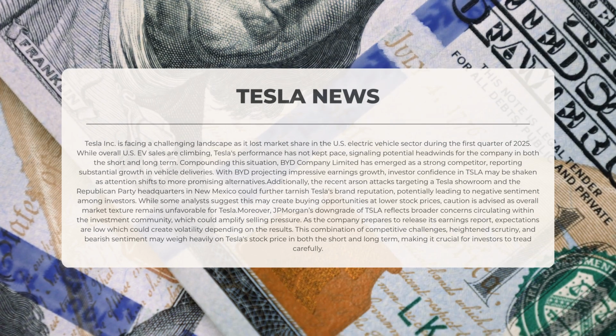Moreover, JP Morgan's downgrade of TSLA reflects broader concerns circulating within the investment community, which could amplify selling pressure. As the company prepares to release its earnings report, expectations are low, which could create volatility depending on the results. This combination of competitive challenges, heightened scrutiny, and bearish sentiment may weigh heavily on Tesla's stock price in both the short and long term, making it crucial for investors to tread carefully.